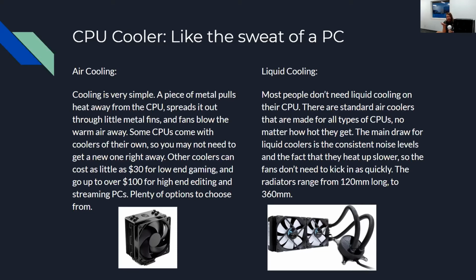There are, like I said, plenty of CPUs that actually come with their own coolers. Some of them are pretty good. Some of them are not that great. But if a CPU has one to start with, then you don't need to rush to get a new CPU cooler right off the bat. You can use that for the time being, and it'll get you by.